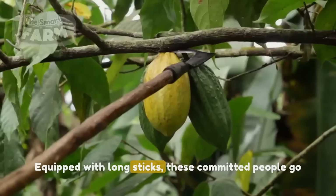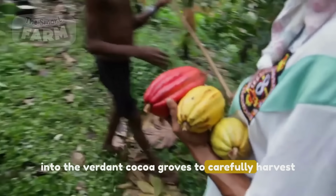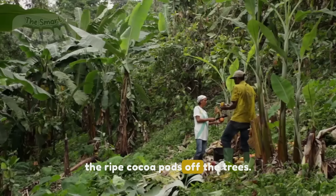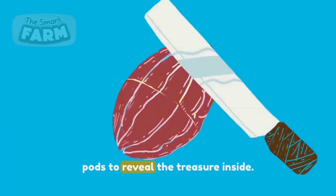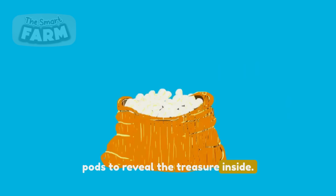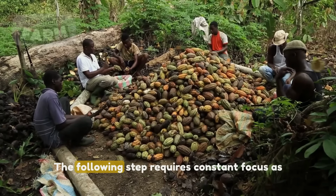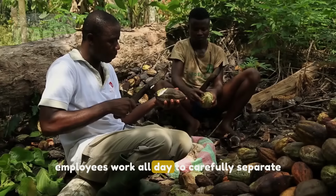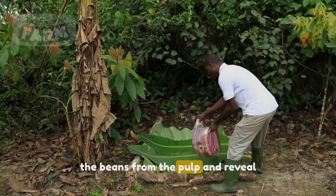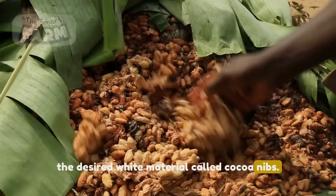equipped with long sticks. These committed people go into the verdant cocoa groves to carefully harvest the ripe cocoa pods off the trees. With great care, they crack open the pods to reveal the treasure inside: cocoa beans coated in a delicious, viscous pulp. The following step requires constant focus as employees work all day to carefully separate the beans from the pulp and reveal the desired white material called cocoa nibs.